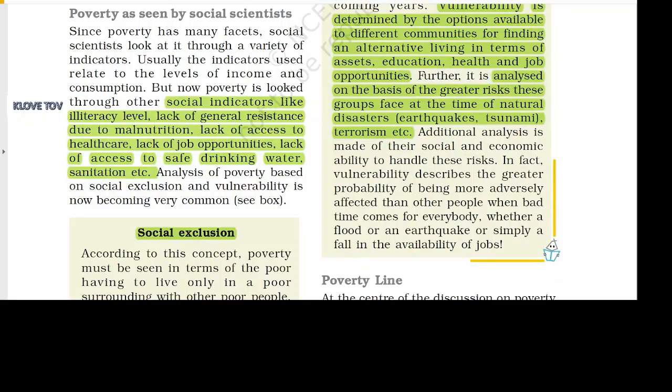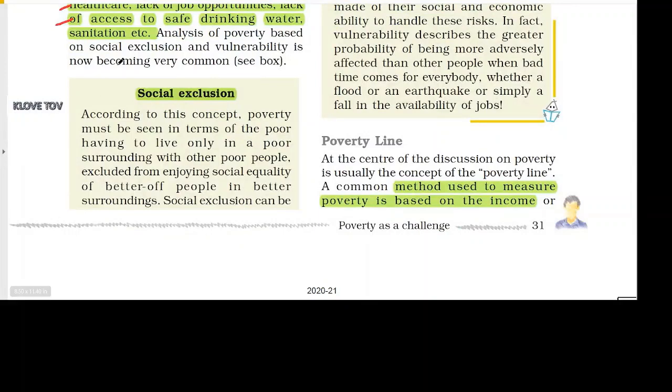human suffering. Poverty, as seen by social scientists: since poverty has many facets, social scientists look at it through a variety of indicators. Usually, the indicators used relate to the levels of income and consumption, but now poverty is looked at through other social indicators like illiteracy, lack of general resistance due to malnutrition, lack of access to healthcare, lack of job opportunities, lack of access to safe drinking water, sanitation, etc. Analysis of poverty based on social exclusion and vulnerability is now becoming very common.